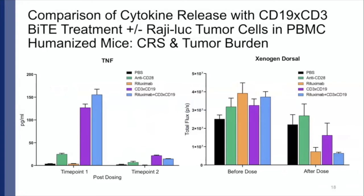We wanted to see if the cytokine release was comparable or was in some way indicative of tumor response. So just as a reminder, we have TNF here where you can see some induction at anti-CD28, not much with rituximab. The BITE showed an induction of TNF-alpha. The combination group showed even higher. And then we show a similar pattern, albeit at different levels, at the second time point.